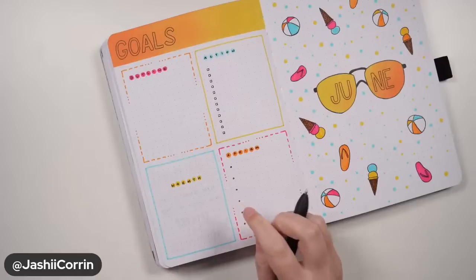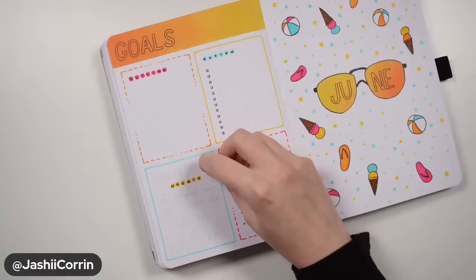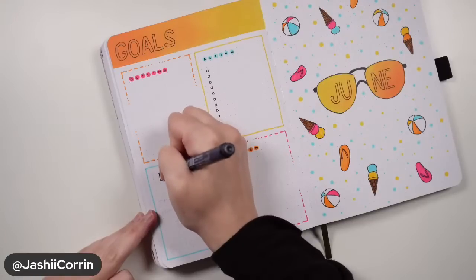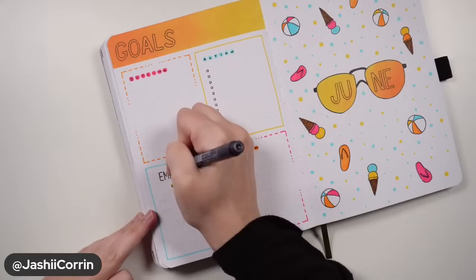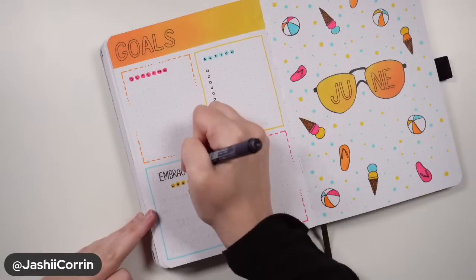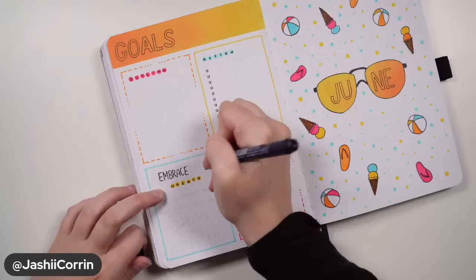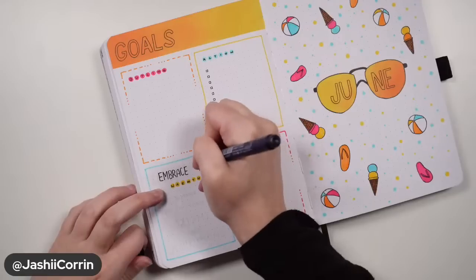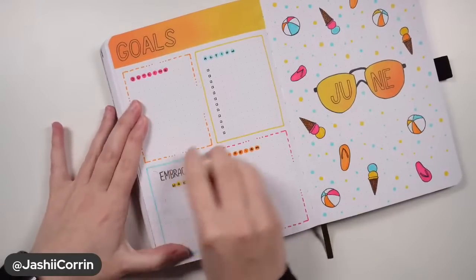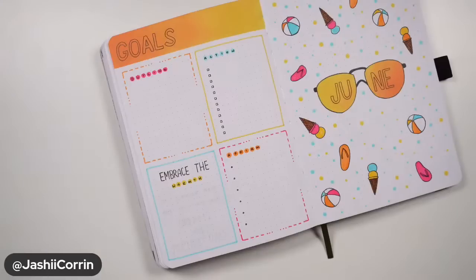A-R-M-T-H. And embrace the needs to be more central, because we've got, what, two? One, two. And then one, two. E-M-B-R-A-C-E. And then the needs to end about here. There you go. That looks roughly central. Embrace the. And get rid of this pencil. And then of summer and let it fuel.